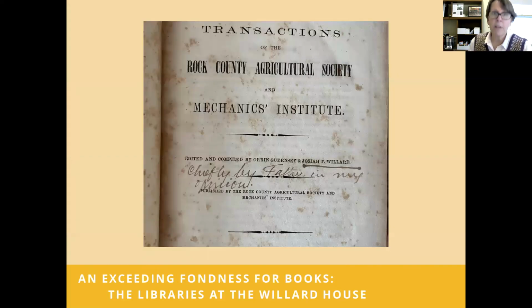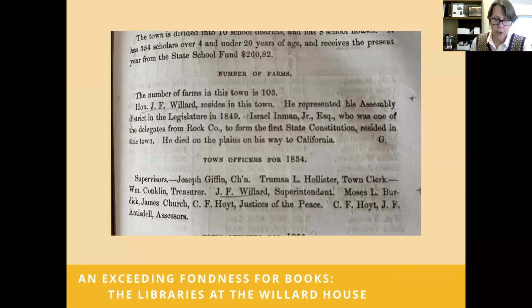The book focuses on the natural resources of the area it covers and seems especially designed to reflect the advantages of settling there. A note in the book by Willard hints at the pride she felt in her father and his public life, as she was growing up, including that the book was written, quote, chiefly by father, in my opinion. The book is also annotated by her and includes lots of notes from her, adding details she knew to the text. These notes were added in about 1880.